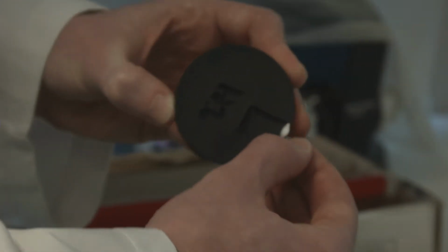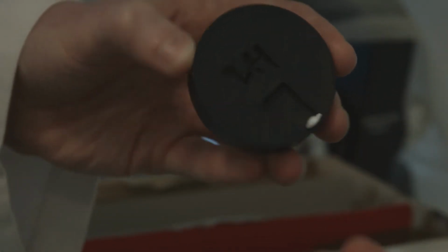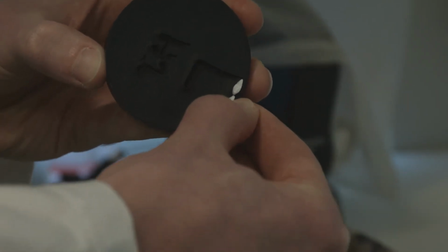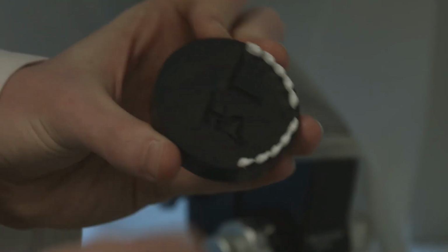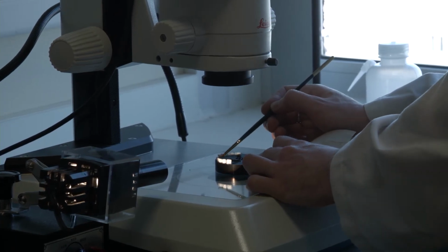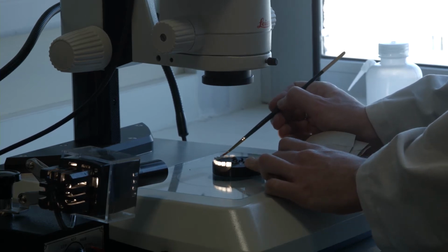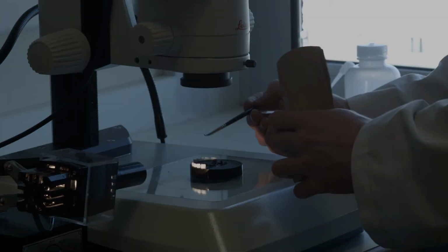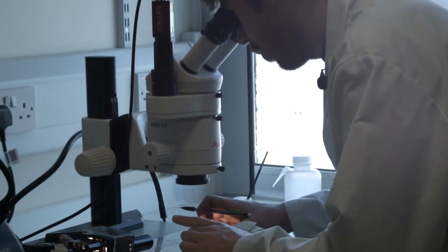We don't put them all the way in because we have to use transmitted light in order to see the rings. So now I am just essentially painting baby oil onto the tops of the otoliths, and this smooths out the surface so we can see the rings more clearly. Now we just age them by looking through the microscope.